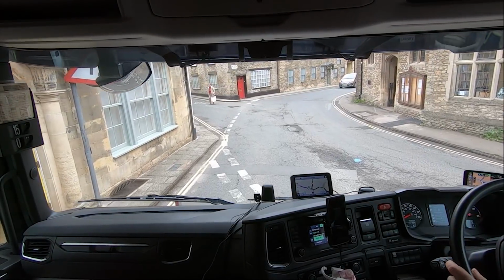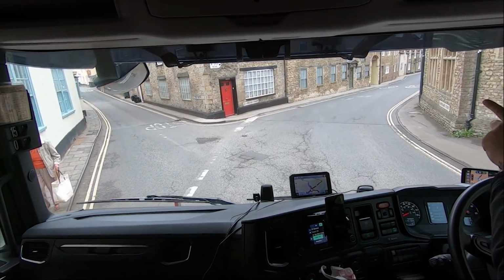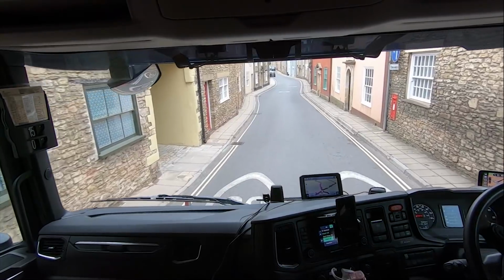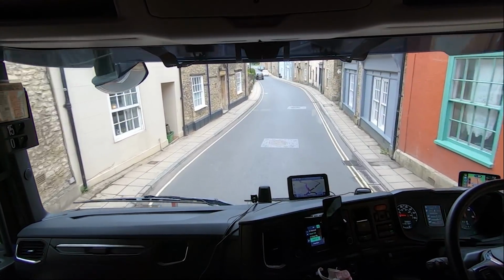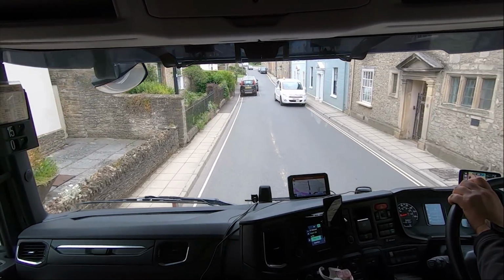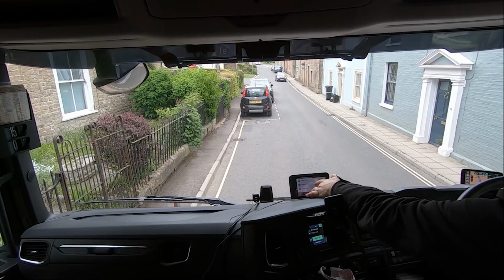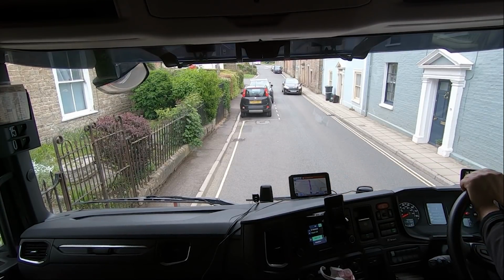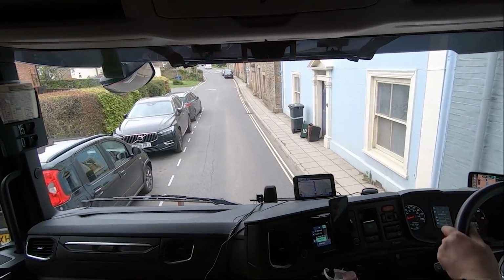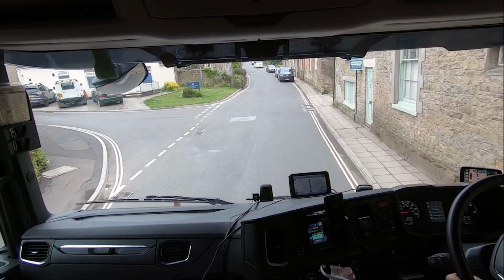Jeez. See, TomTom's telling me to go up there. I don't want to go up there, and that sign says 359 Froome this way. So we go this way. B3081, Coombe Street, then bear left. Now the TomTom's trying to tell me to turn round. Turn around when possible, then take the second left. Shut up, TomTom.